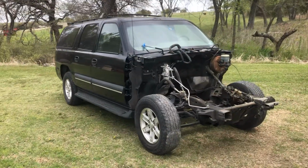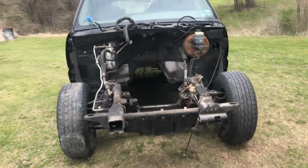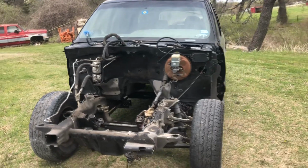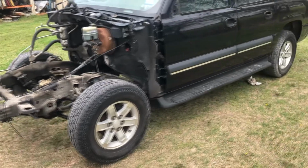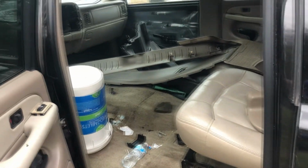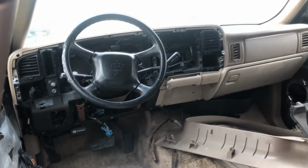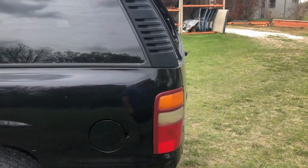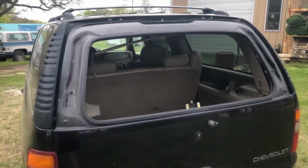So this Suburban right here, when we got it, it was whole and complete, had a drivetrain in it, everything like that. We just kept our eyes open, got it for a real reasonable price, and now we're parting it out. So as you can see, there's a lot of it gone, and basically it didn't take us long to get our money back on it, and now a lot of it's gone. Now we're not anywhere near being done with this yet, so there'll definitely be more money that I can make on it, but you can see that it's coming along nicely.